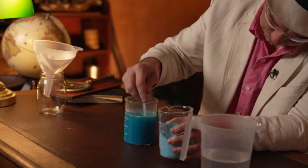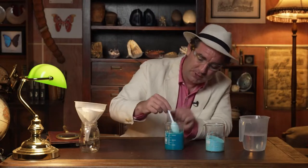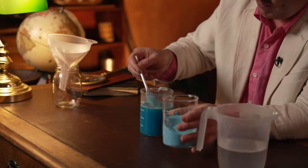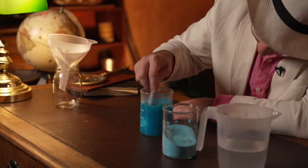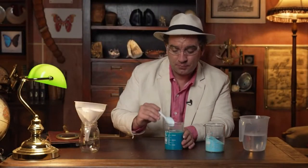There we go. Okay, I think my copper sulfate solution is close to saturation. I can see there's a little bit left at the bottom. I'll add one more spoonful, then I think it's about as much as it's going to dissolve in that amount of water. Yep, I think that's saturated.